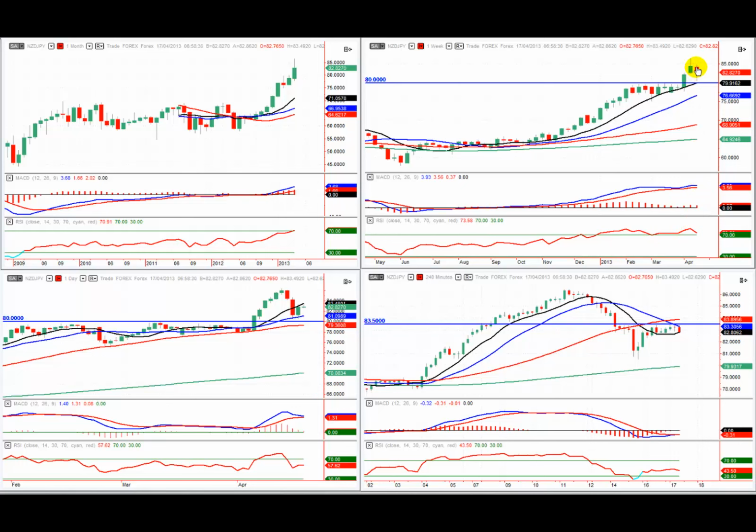Most recently price rallied up very hard and then pulled back on this most recent candle. It almost tested this 80,000 level, and the big wick on this candle indicates there's strong momentum in this market, buying momentum to the high side.